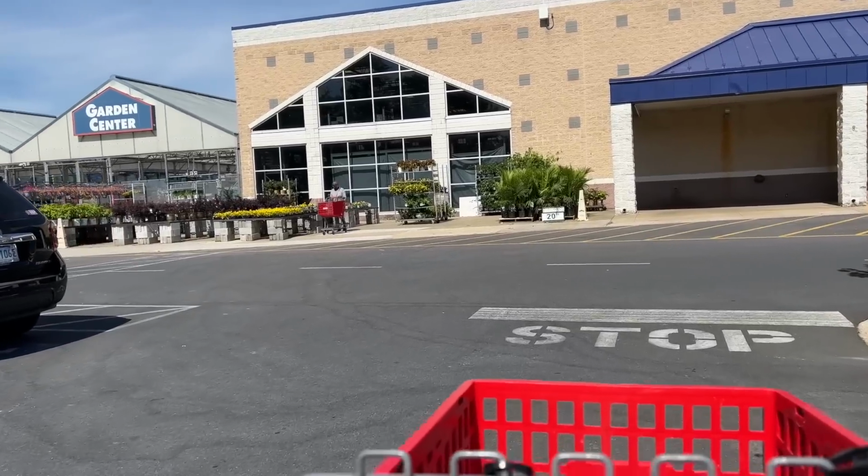Before I go too far, I'm going to insert the footage of the inventory that I found at my local Lowe's. Now, your local Lowe's may carry different plants because you live in a different place and have different plant environments and requirements and things like that. So anyway, this is what I found when I went to the Lowe's that's about a mile from my house here on the western side of Baltimore. Okay, let's do this. Let's see what they have.